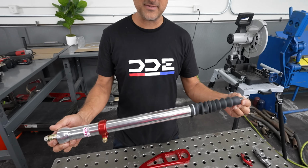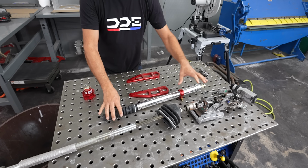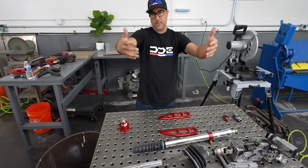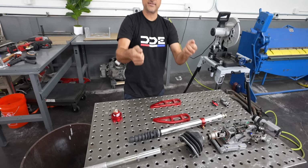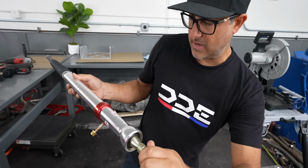So this is actually a telescoping steering column as well, just like the factory one. The idea is that this is mounted under the dash, and if you crash, the whole front of the car could get pushed back, and this just slides together, so you don't get a steering wheel in the face. Nice piece, lightweight, aluminum body, really nice bearings in here, so it's very smooth.